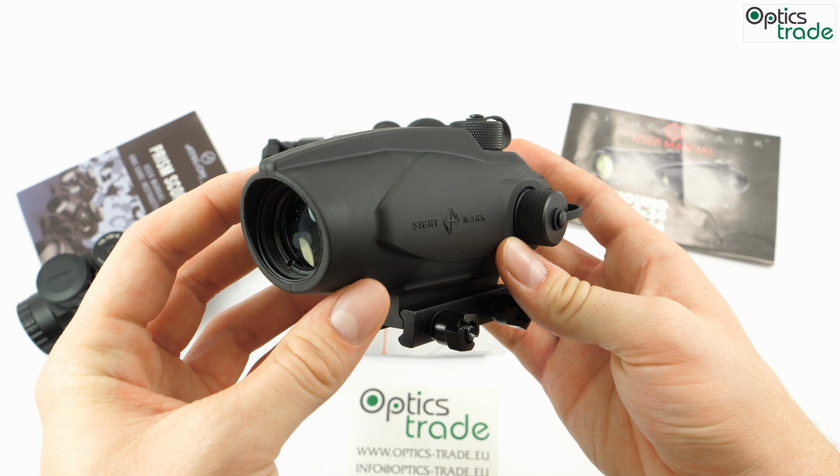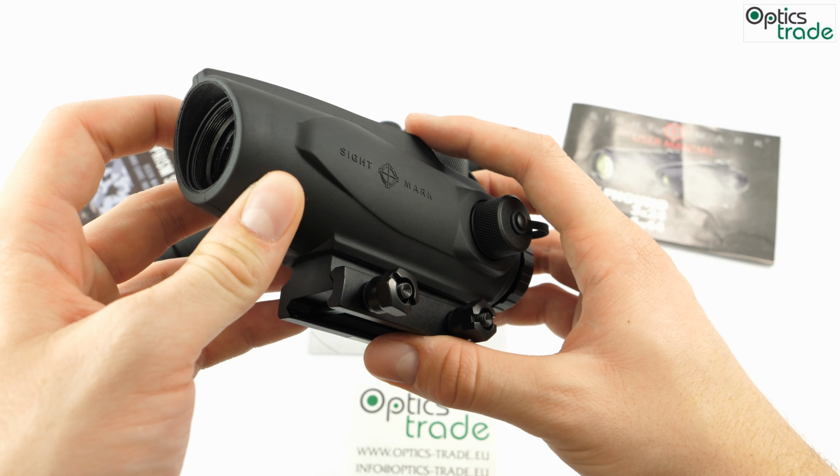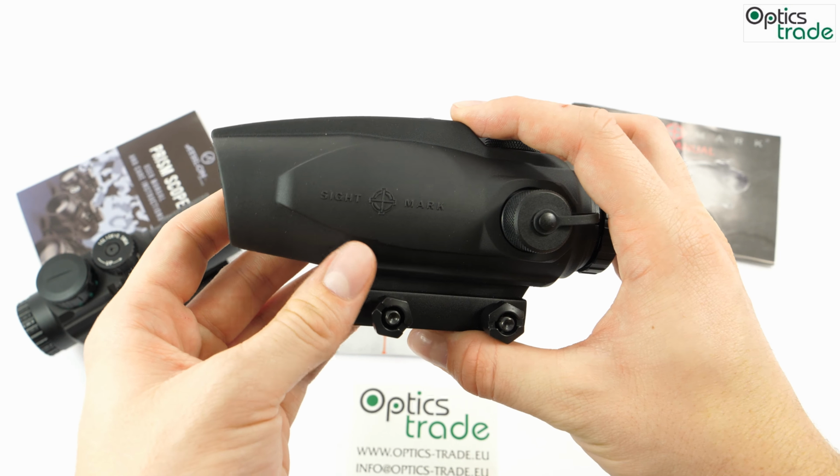So as you can see, prism scopes are very compact, very robust in general. They are composed of prisms, such as binoculars, and they're quite similar to red dot sights. They feature a fixed magnification and an illuminated reticle, which is usually a dot or a cross surrounded by a circle.